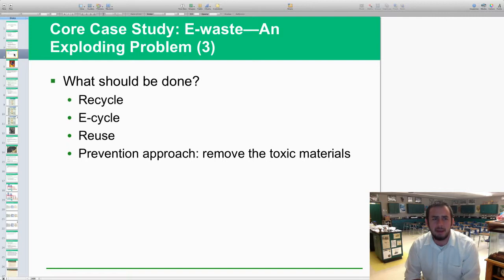So what should be done with e-waste? Again, recycling: taking those things apart properly and then reusing some of those materials. E-cycling. Reusing would be good. Maybe you can use them for something different. Or a prevention approach: removing the toxic materials from what we're putting into these electronic devices, which would eliminate most of our problem as far as environmental pollution.